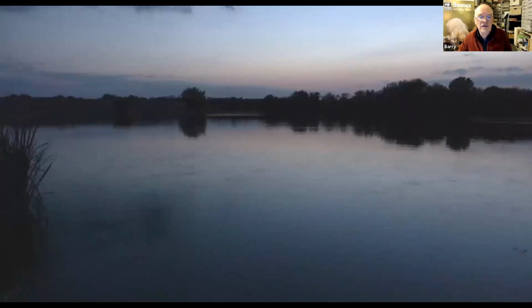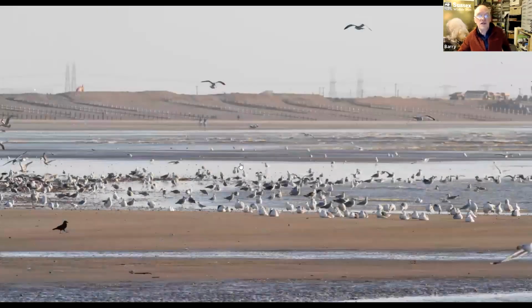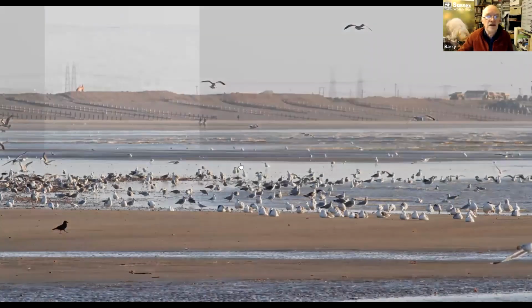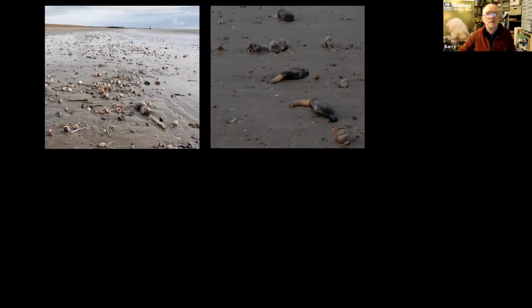So in the autumn, we can have lovely calm evenings like this at Castle Water, and quick sound of bats. But then we can rapidly turn into stormy weather with spectacular seas. And after storms in the autumn, we get great gatherings of gulls, because they've come to feed on all the poor little animals that have been washed up.